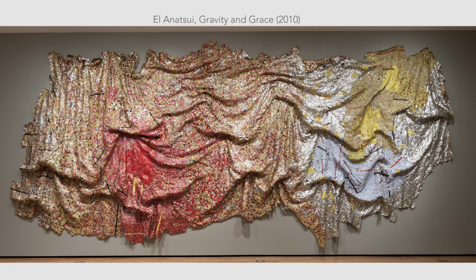Roberta Smith wrote, "The works evoke lace, but also chainmail, quilts, but also animal hides, garments, but also mosaic, not to mention the rich ceremonial cloths of numerous cultures. Their drapes and folds have a voluminous sculptural presence, but also an undeniably glamorous bravado."